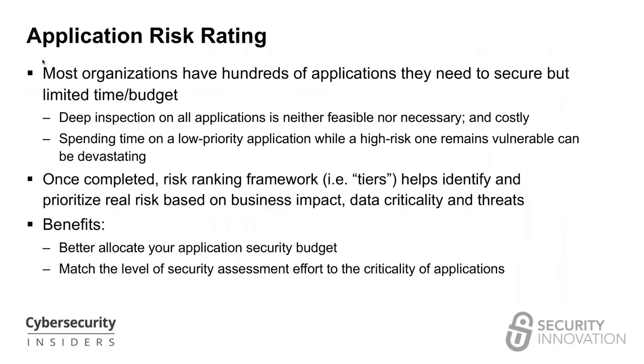All applications are not created equal. And given the fact that most organizations have hundreds of software applications that they need to secure, and they have the constraint of limited staff, limited time, and limited budget, you have to create a framework that allows you to calibrate the depth and the frequency of testing according to the risk or the criticality of the application. What this allows you to do is to make more informed and more intelligent decisions.